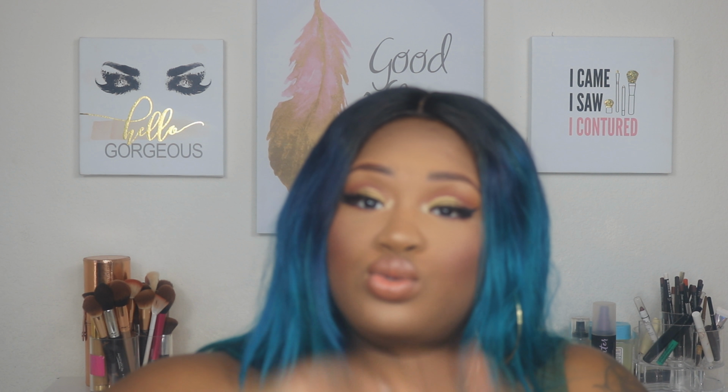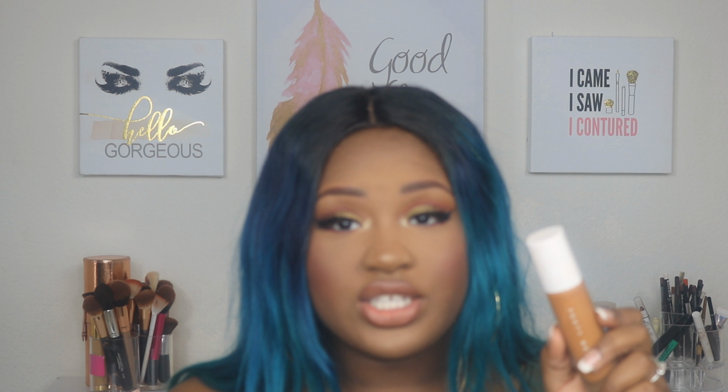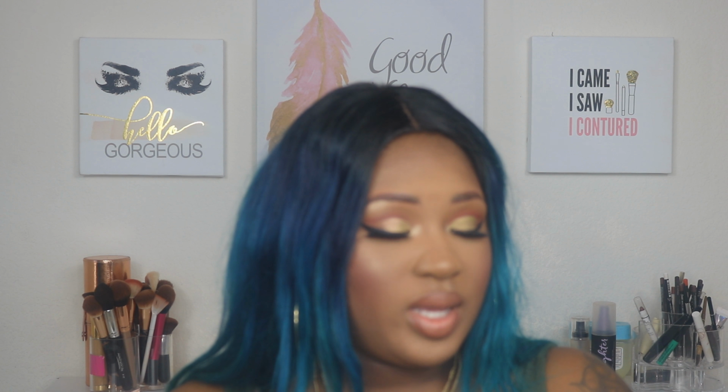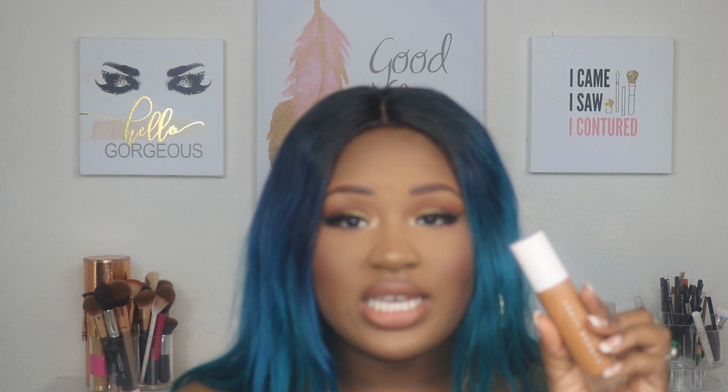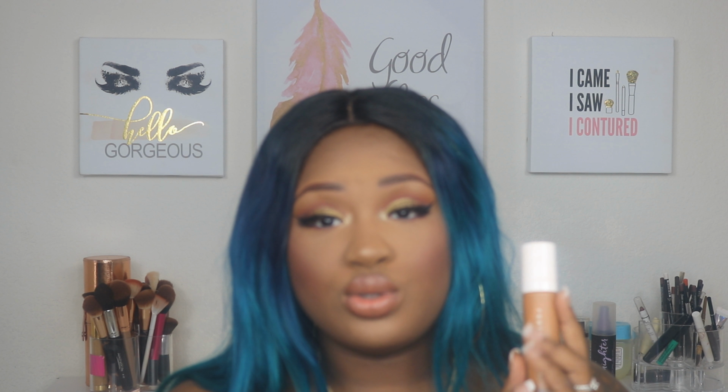So we're going to move on to the higher end foundations. The Fenty Beauty Pro Filter foundation is bae for me, and I got it in the shade 420. I originally had the shade 430, but that was way too warm for me, maybe a little bit too orangey, but doesn't matter. I picked up the 420 and it's a neutral one and it's perfect. That's what I have on today on my face, and I'm looking like a baddie. But y'all already knew because y'all can see me.